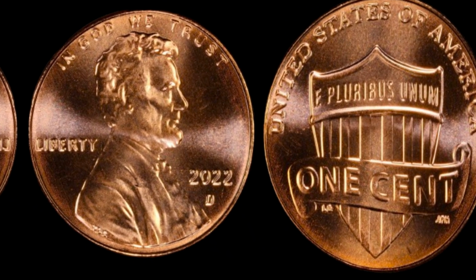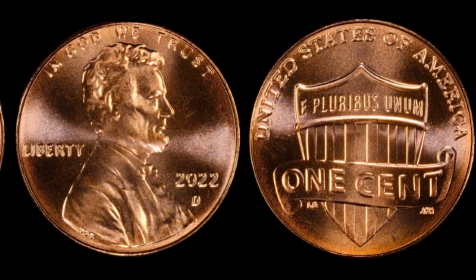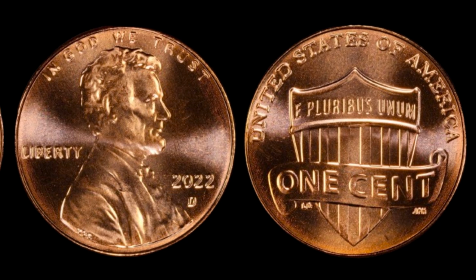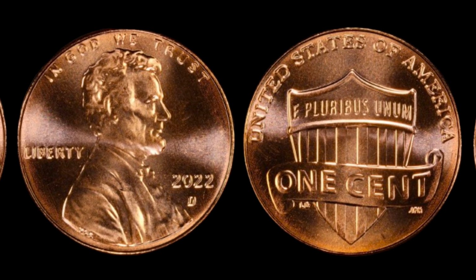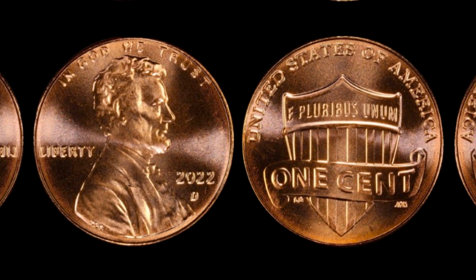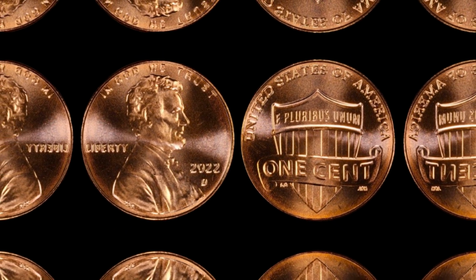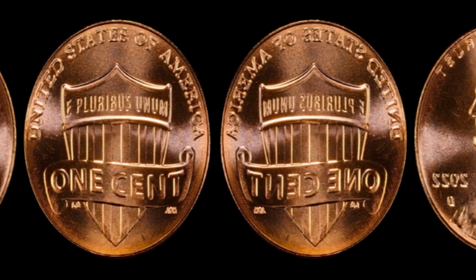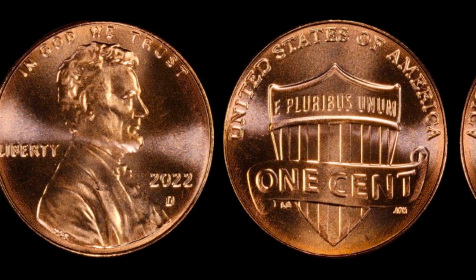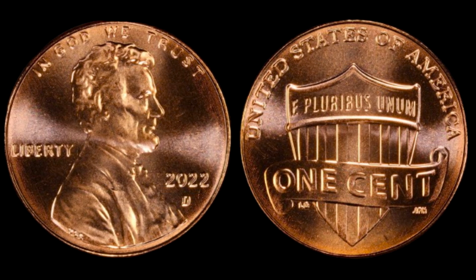But the big shocker? A particularly rare and pristine off-metal strike 2022 penny was recently reported to have been valued at $1.3 million. This staggering figure reflects not only the rarity of the error, but also the perfect condition of the coin. In coin collecting, a coin's state can make or break its value. The $1.3 million penny was graded as MS70 by PCGS, which stands for Mint State 70, the highest grade possible, meaning the coin is in perfect, uncirculated condition.